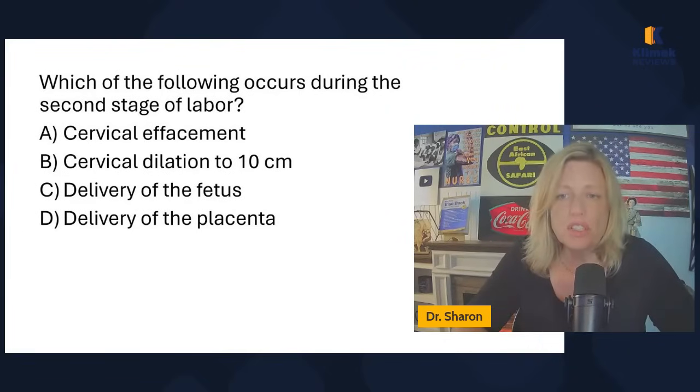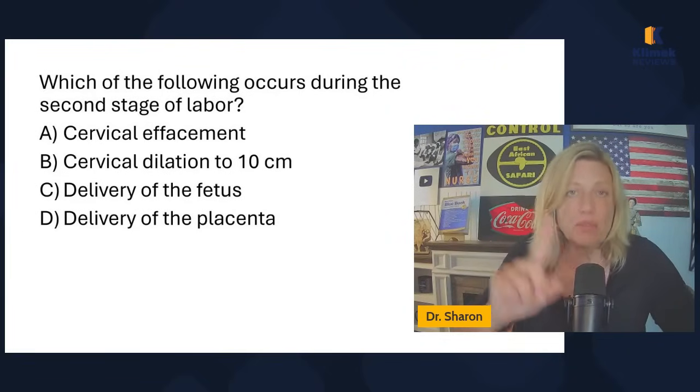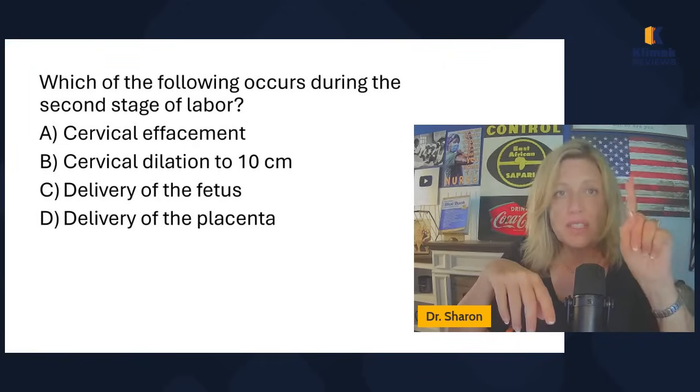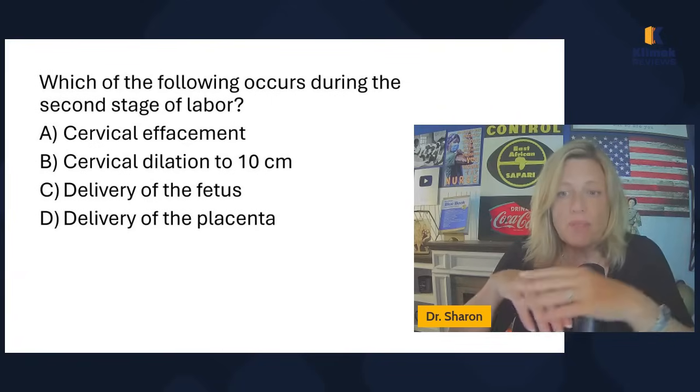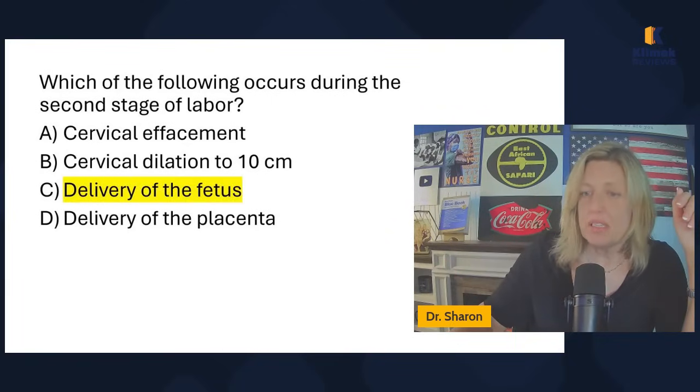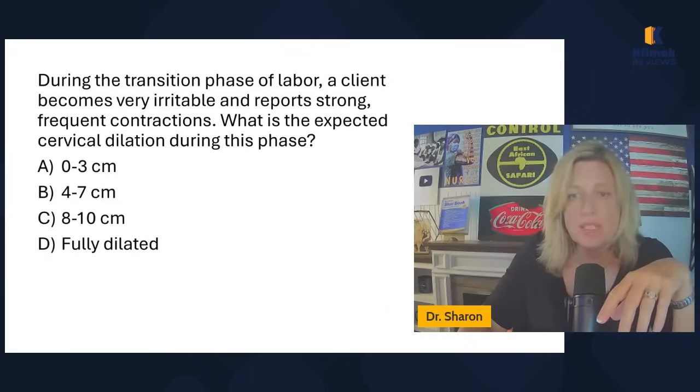Which of the following occurs during the second stage of labor? It's not the phase, it's the second stage. So the first stage is labor. The second stage is delivery of the baby. Third is delivery of the placenta. And then the fourth is recovery. And so here we're in the second stage. So it has to be delivery of the baby or delivery of the fetus.